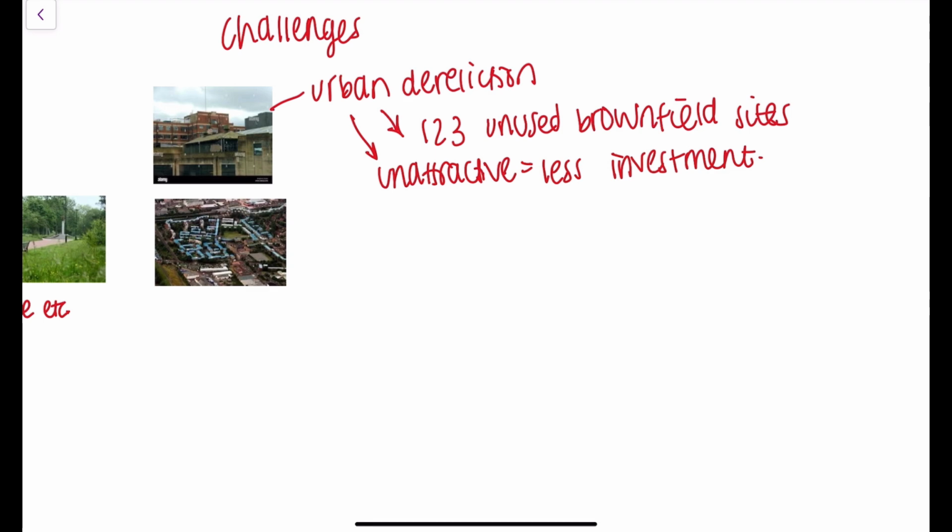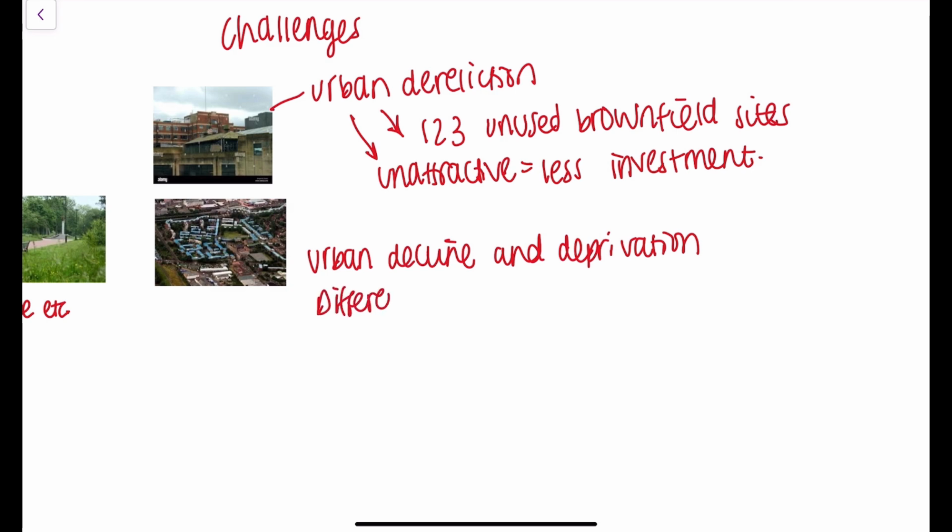The next challenge is urban decline and deprivation. So places suffering from urban deprivation have visible differences in housing, in economic opportunities, in education as well. And you do see that difference. People don't have equal access to the same facilities within Newcastle. In addition to this, health varies. The people in wealthy areas tend to live longer than those in poorer areas of Newcastle.